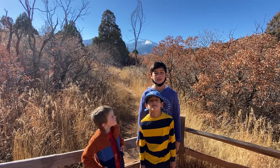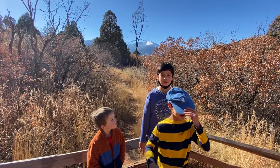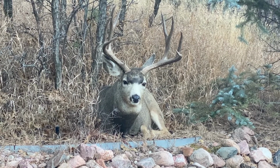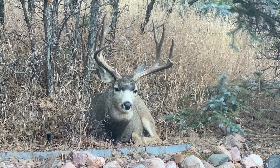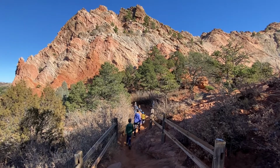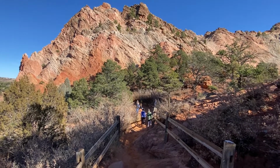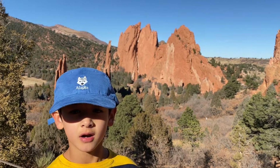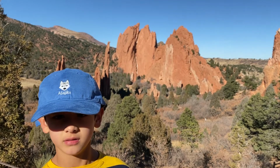Behind us is Pike's Peak. It's about 14,000 feet tall. There is also lots of wildlife here, including this mule deer. There are also lots of dirt paths. But behind me, there are the Kissing Camels Rock Formation.